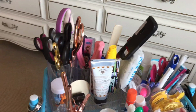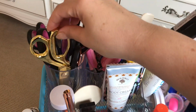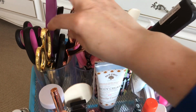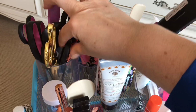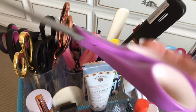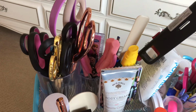So in this main compartment here from Dollarama, it has 3 little cylinders almost, and these are my scissors. So I've got my copper ones, and the gold ones were just a gift recently in Happy Mail, which I shared with you guys. And these are Westcott scissors, so they have a little tool that you can adjust the screw, which is nice. So when it gets loose, you can tighten it.